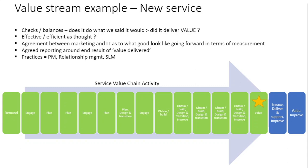And then value. So this is what we're trying to get to. With the service value chain, you have the demand, the opportunity at one end, and you work towards delivering that value to stakeholders. So you go through the plan, the improve, the engage, the design and transition, the obtain, build, the deliver and support, and it's about getting to that product and service which results in value.